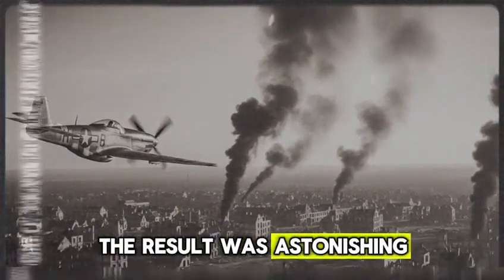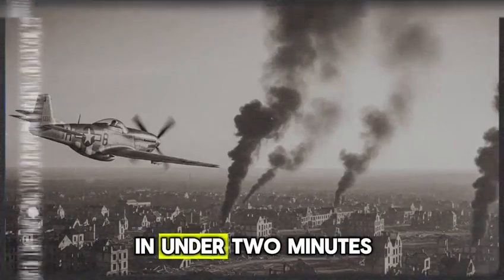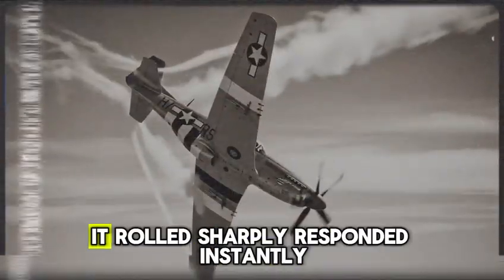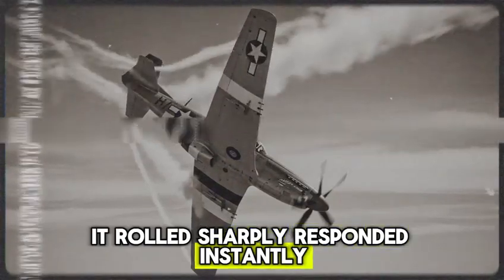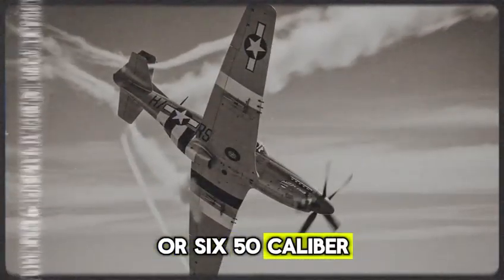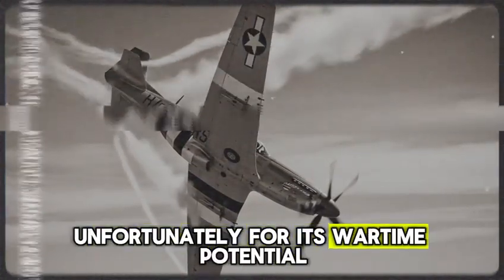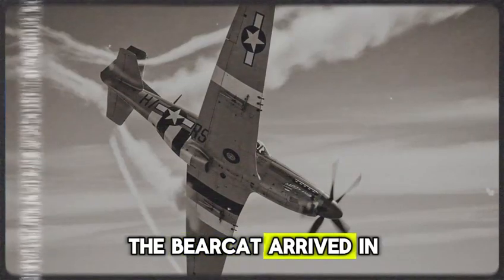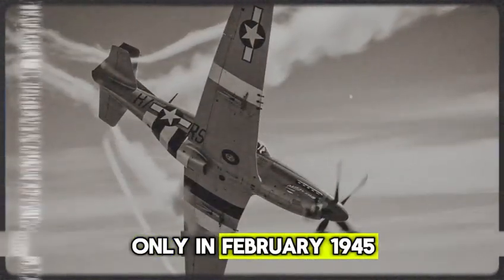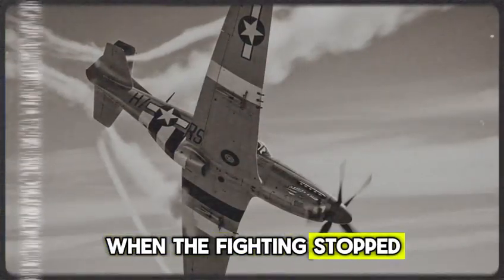The result was astonishing. The Bearcat could shoot up to 10,000 feet in under 2 minutes, faster than any American fighter of its era. It rolled sharply, responded instantly, and carried either 4 20mm cannons or 6 50 caliber machine guns despite its compact size. Unfortunately for its wartime potential, the Bearcat arrived in frontline units only in February 1945. Barely 24 were in operational service when the fighting stopped.